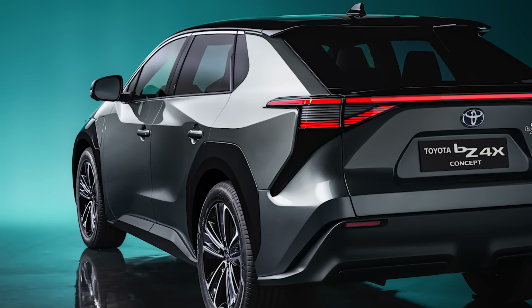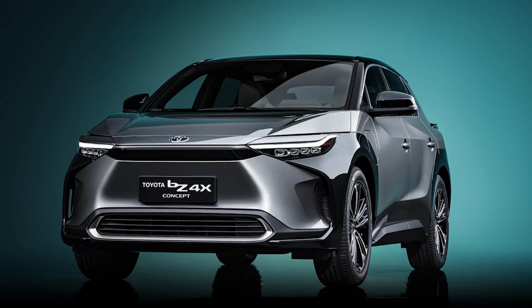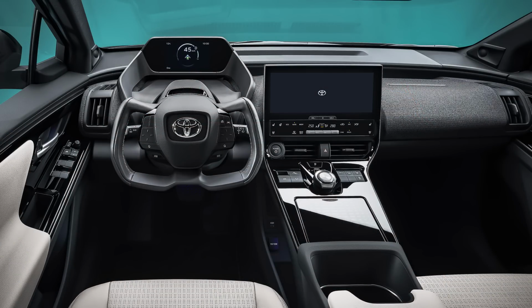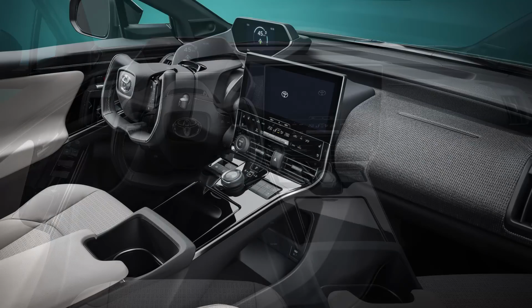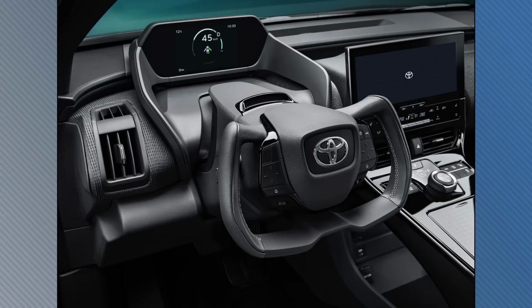While we don't know much about the powertrain yet, it will be all-wheel drive capable, and have some sort of solar panel to provide power to the battery. The interior is clean with simple materials and an infotainment screen that seems to bend and grow out of the center console. But it's also a bit futuristic with a cockpit-like area for the driver that features a race car-inspired steering wheel and deep-set instrument cluster.